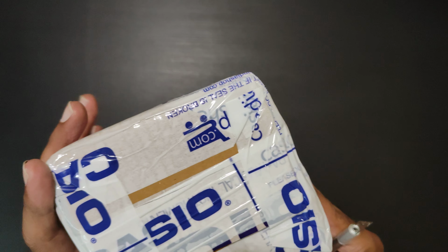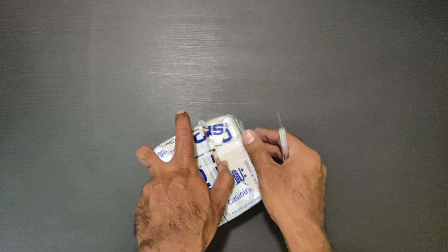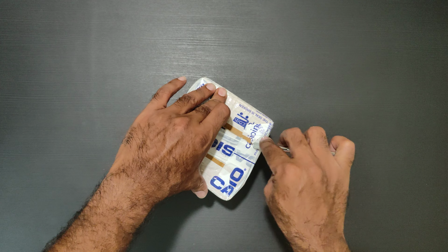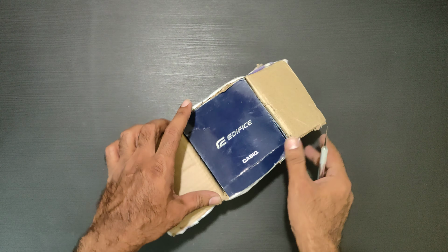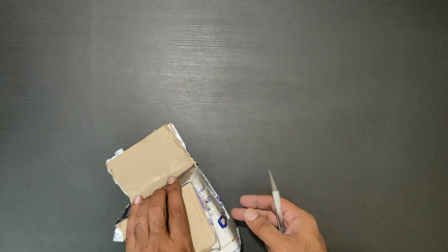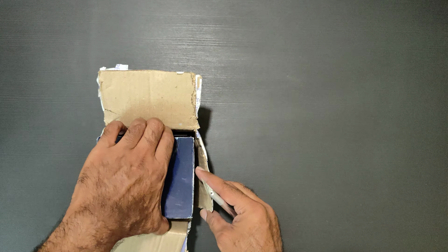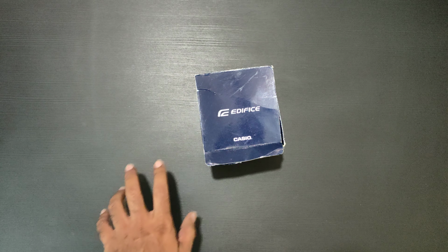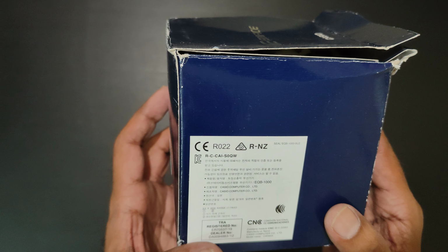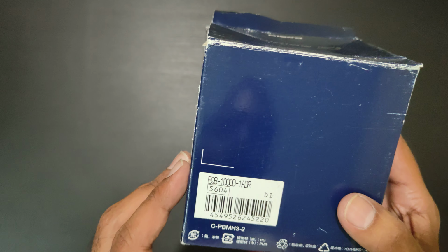So Casio India labels on every side. They have surely packed it well, but no bubble wrap. That's alarming. The pack seems to be in dilapidated condition, so it's EQB 1000. Okay, manufactured in China. I don't know what is the manufacturing date on this.